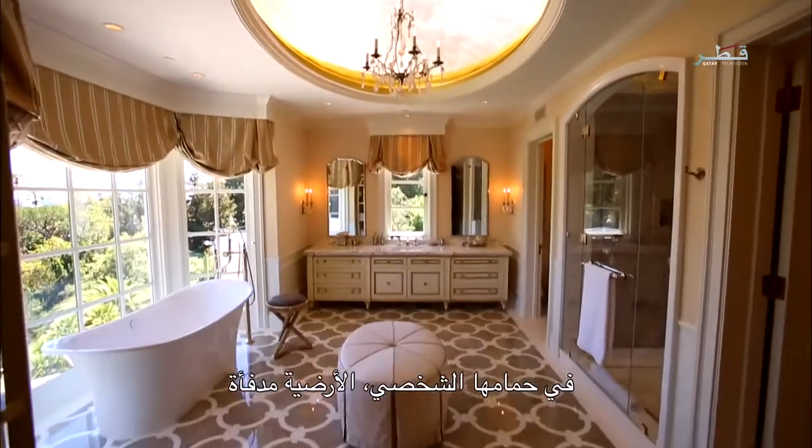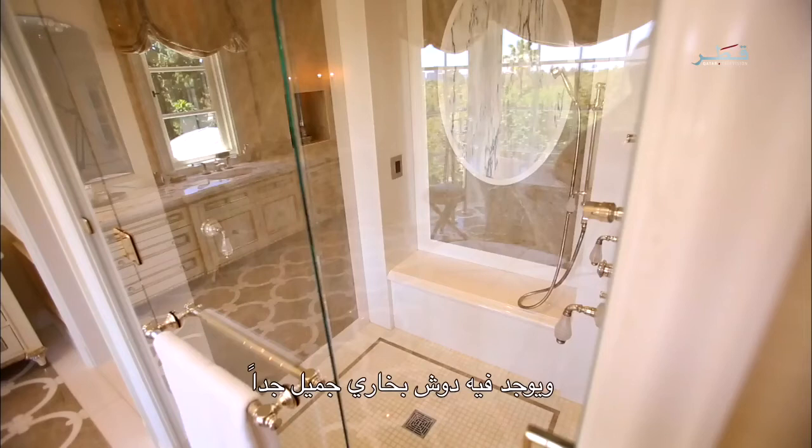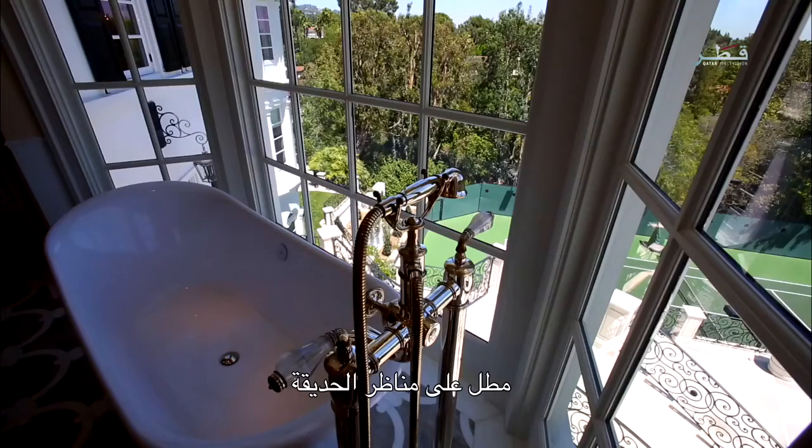In her master bathroom, the floors are heated. The bathroom offers a beautiful steam shower with gorgeous views of the gardens.